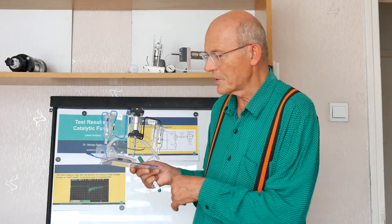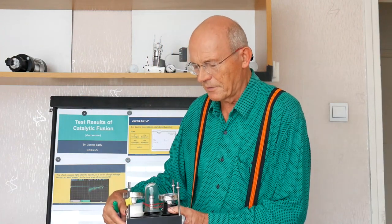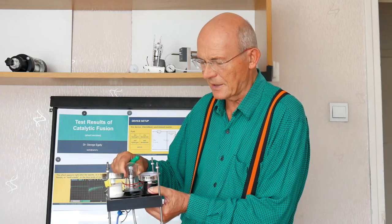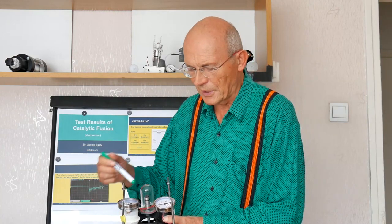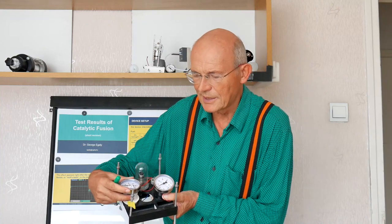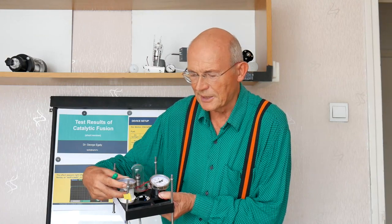And a more sophisticated version was manufactured some half a year later, this device, again with a changeable spark gap, and anyone could have access to the tube itself, and the input and output calorimeters. The input-output calorimeters were rather big, bulky, and slow calorimeters. However, they were extremely sturdy.